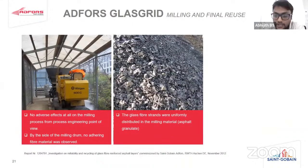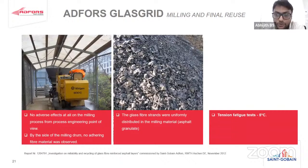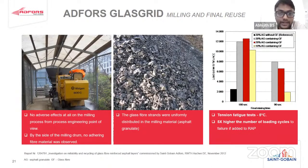The next question you might ask is, I am going to use GLASGRID everywhere, it looks like an interesting idea, so can we mill it in future? Yes, we can. It is not like polypropylene or polyester products. We can easily mill these products. You can see the glass fiber strands that are uniformly distributed in the milling material here.